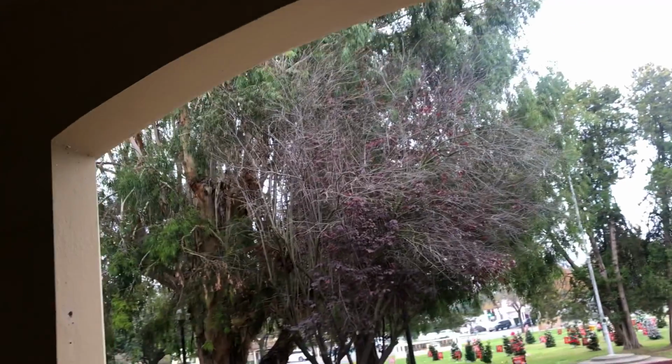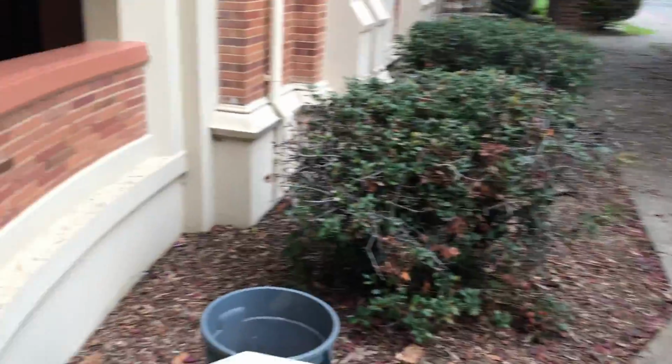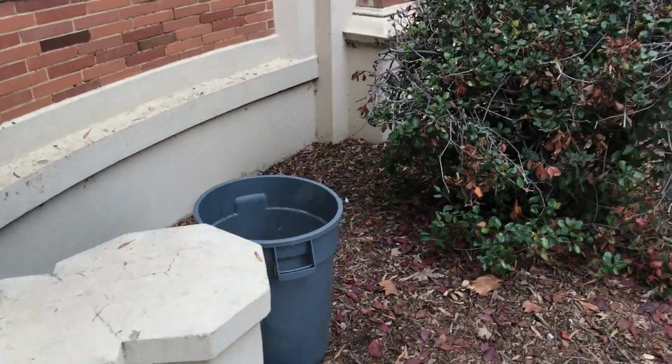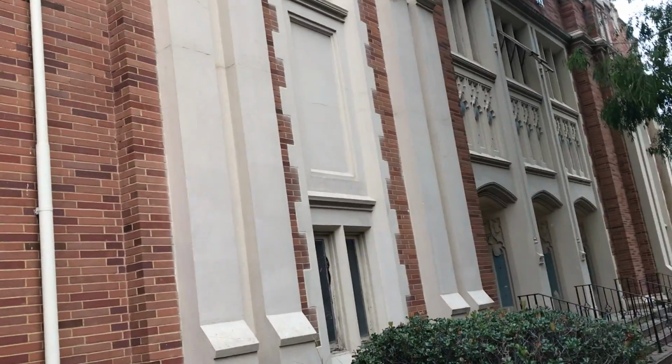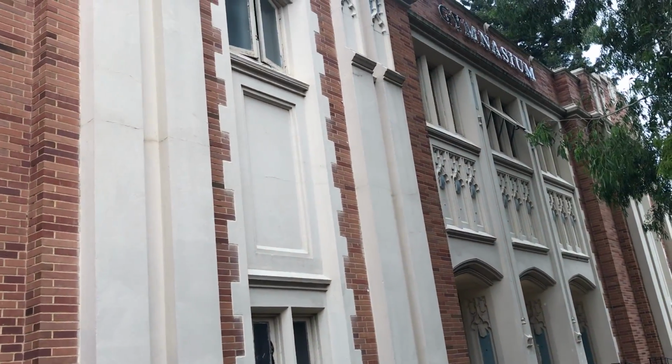Oh, come on guys, take care of your school. Look at this stuff. I think this is added on in between the two buildings, and maybe not. They're arched our way. And then this place over here. Oh yeah, look at this. The gym. Look at all that nice stuff.